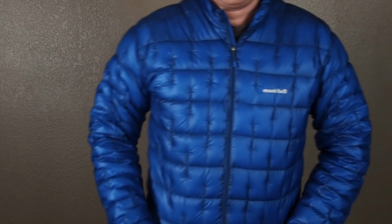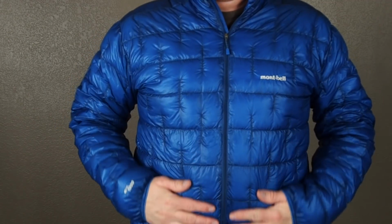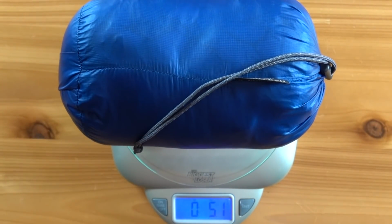Now, me personally, I wear a large. Mine checks in at 4.9 ounces without the sack and 5.1 ounces with the stuff sack.